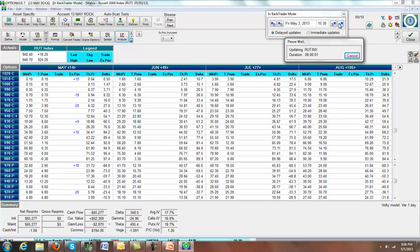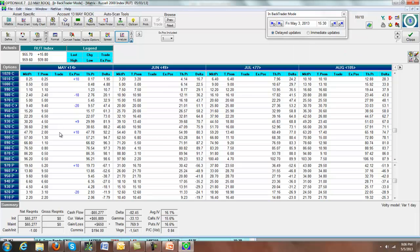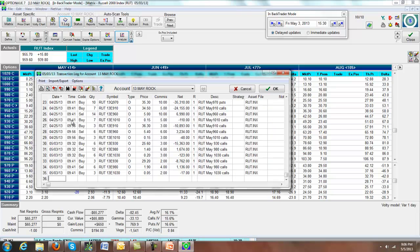And if we come to the end of the day on Friday, we ended up with 9 930 butterflies. Take a look at our T-log. We came in right at the open. Bought 6 of these. I don't normally trade at the open, but I saw the market as very bullish. I didn't know how far it was going to go. So I came in and I hit it. And then just a little bit later, it continued up. I hit it with 3 more. And I was able to hold that position for the day.